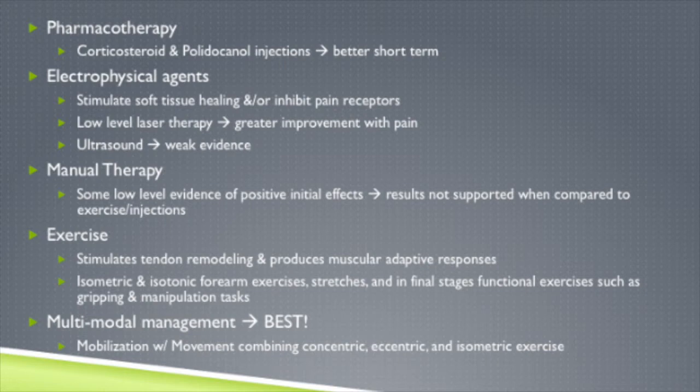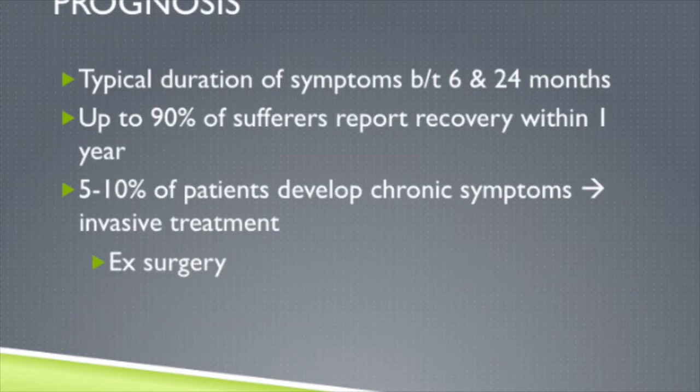Exercise stimulates tendon remodeling and produces muscular adaptive responses. Isometric and isotonic forearm exercises, stretches, and in final stages, functional exercises such as gripping and manipulation tasks are known to be beneficial. Multimodal management is the best. Mobilization with movement, combining concentric, eccentric, and isometric exercise are known to be the best form of treatment.